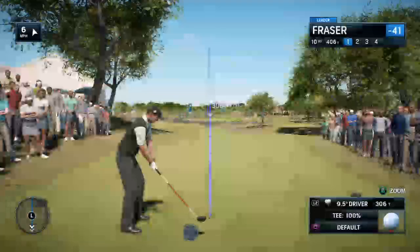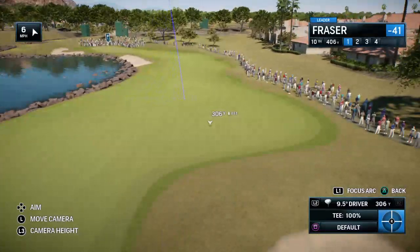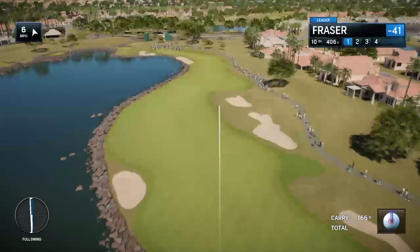Excellent front side, trying to keep it going here on the second 9. He's just playing beautifully, hitting so many good shots, giving himself so many opportunities. Can he keep it going?